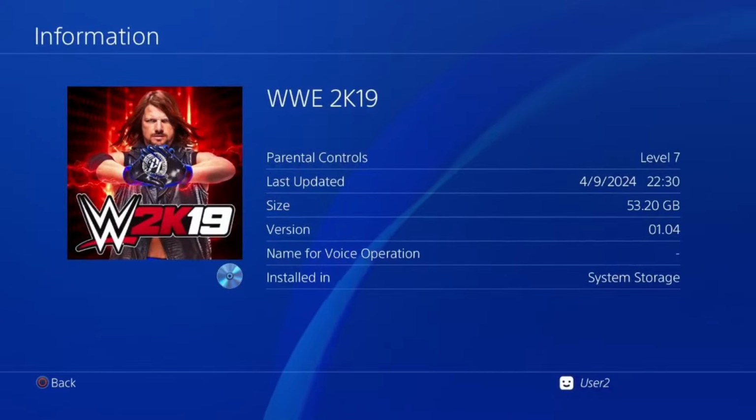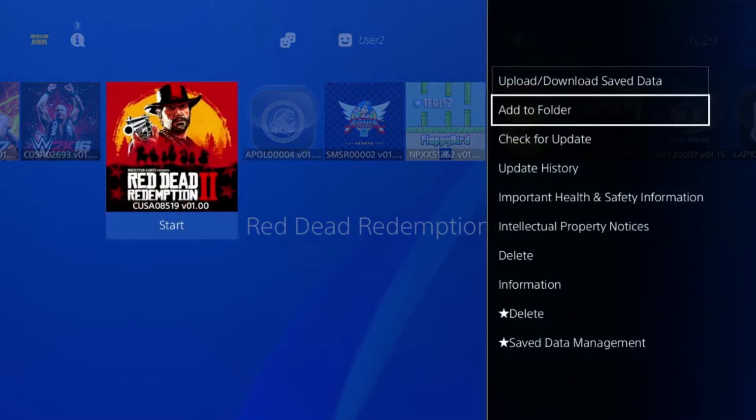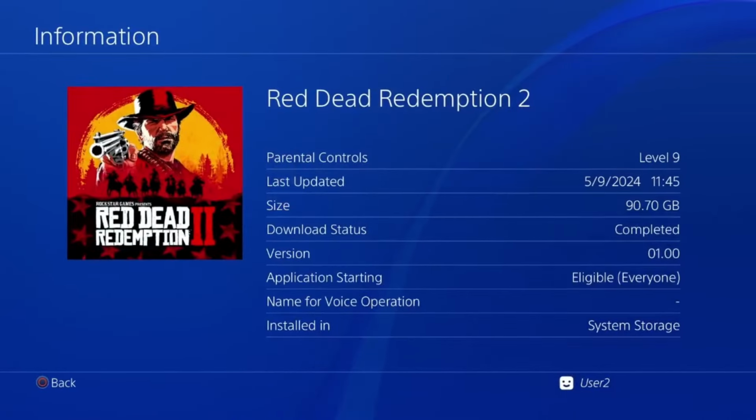Another thing to watch out for is you can't update games that require a higher firmware than 11.00, for example. Red Dead 2's latest update requires you to be on 11.02 or higher, meaning if you try to install it, you'll just get a "cannot install" message, making it a complete waste of time.